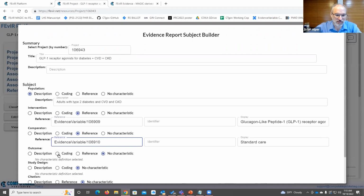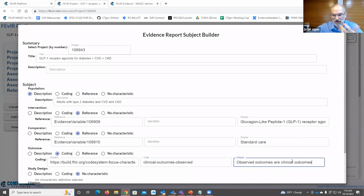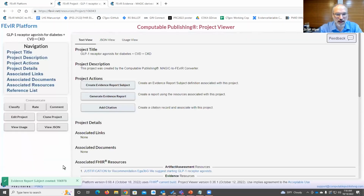And for outcome, let's use a coding. Instead of just putting in straight text, we can actually go from a terminology or code system. I'll use this system here. There's a code in that system for clinical outcomes observed, and I can display that as observed outcomes or clinical outcomes. And I'm going to ignore the study design and citation for this example. So we'll go ahead and submit that evidence report subject.